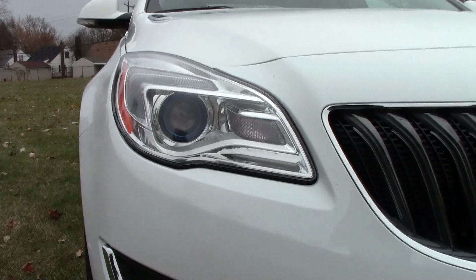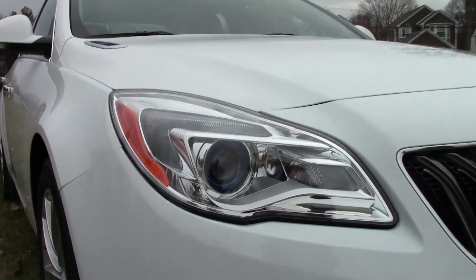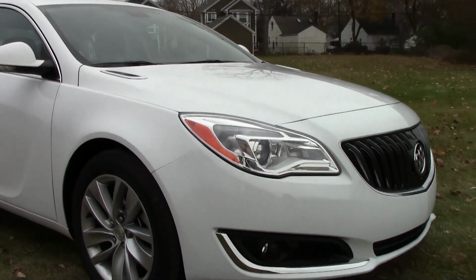Now, of course, the headlights are updated as well as far as styling goes. We have a little different design in there. I think it, of course, adds to its dramatic overall appearance.